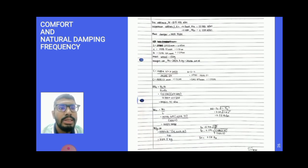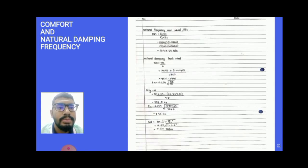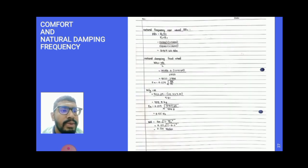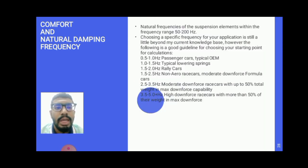So this is the whole calculation for the rear and front wheel, and we got WD for the front wheel, which was 0.57 Newton s meter, and for the rear wheel we got 0.54 Newton s meter.